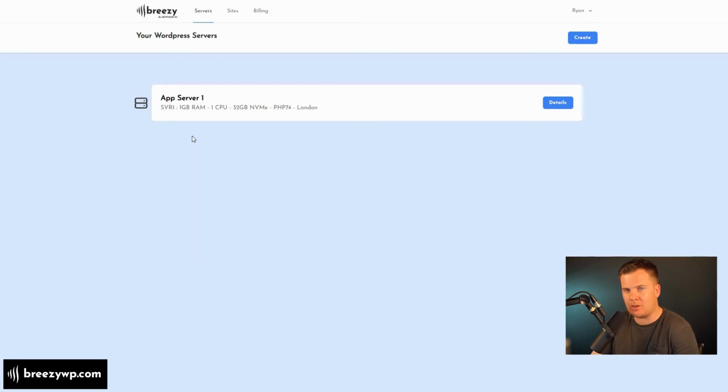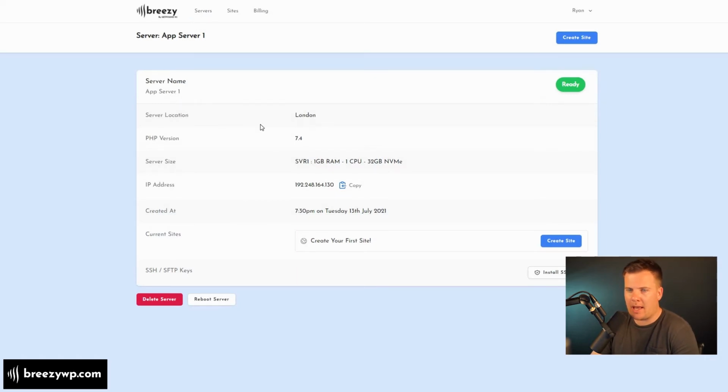You can then click into it and see all the details: server location, the current PHP version, which will be able to be updated at a future date, the server size that you've chosen, the IP address, we'll need that in a little bit, the date that the server was created, the current websites on this server, currently none at the minute, so we can create our first website soon, and SSH and SFTP keys.